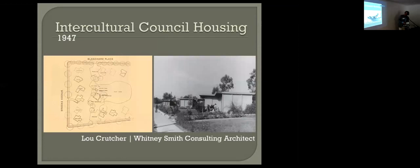This is an interesting project. This was the Intercultural Council Housing Project, which was one of the first, maybe the first, co-op housing projects in California. And it was interesting because it was intercultural. There were 12 houses built, and half of the houses went to Mexican American families and half went to Anglo families, primarily graduate students at the colleges. Lou Crutcher, who was a student of Whitney Smith, designed the houses. Whitney Smith taught here in Claremont architecture. Millard Sheets brought him in to teach.